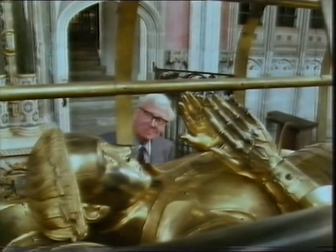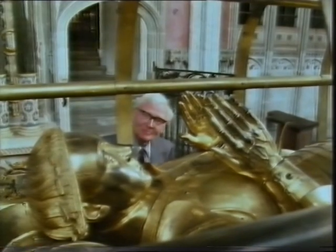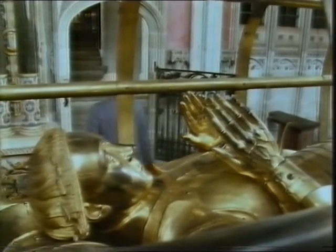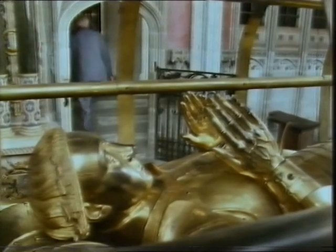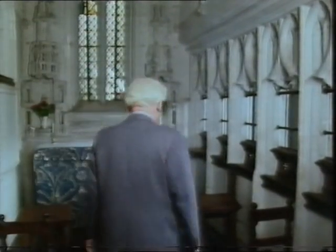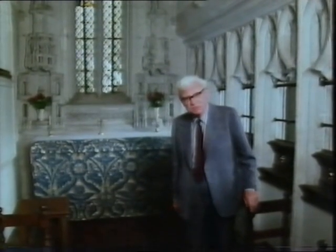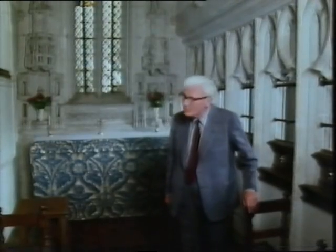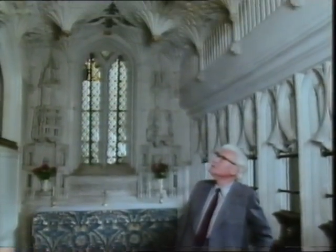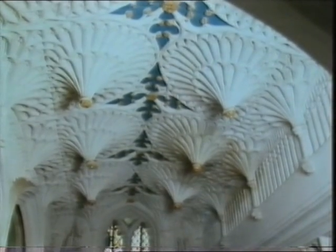Tucked in between the Beauchamp Chapel and the chancel is the lovely little Dean's Chapel. This was inserted a few years after the Beauchamp Chapel had been completed. It has a fan vault with pendants and bosses recently regilded and blue spandrels.